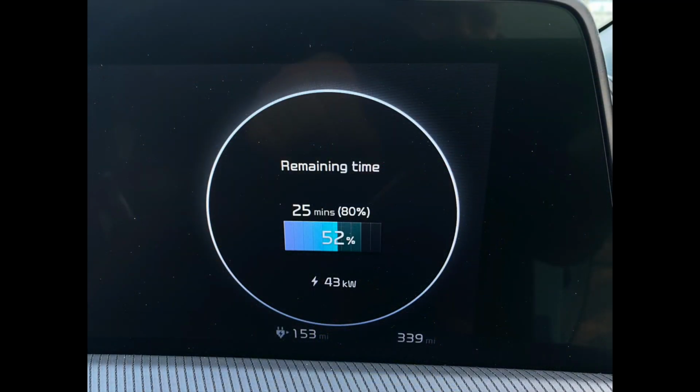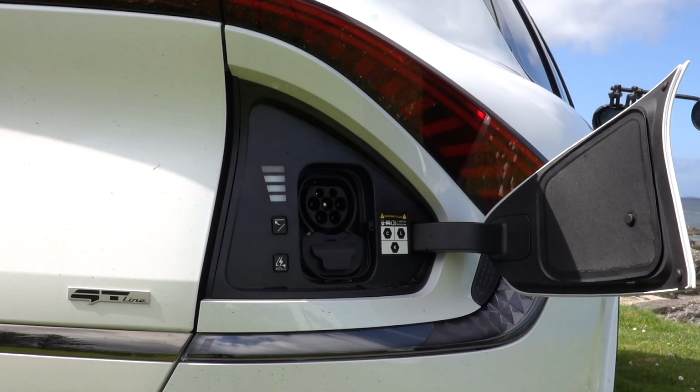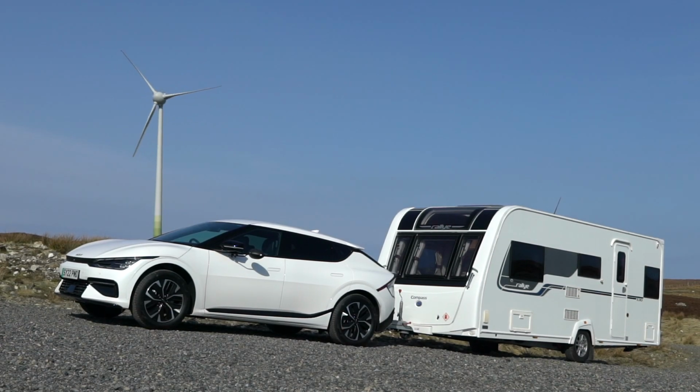But more and more ultra rapid chargers are being rolled out in more populated places, and the EV6 can support charging of up to 225 kilowatts. This means you can charge from 10% to 80% battery in 18 minutes, about the time it takes to use the loo and grab a coffee.